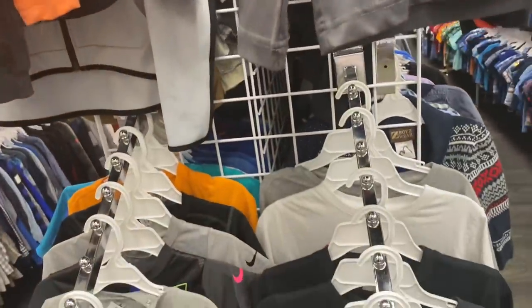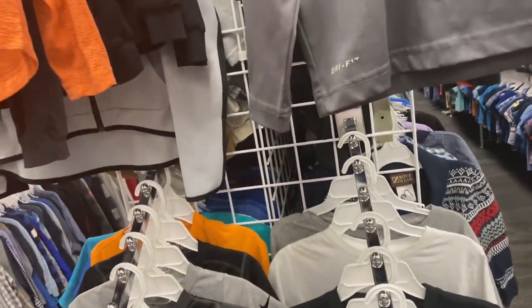So it's a Nike top with some Nike shorts. I noticed it didn't come like this. They just paired this together because Nike don't be selling no jackets with no shorts. But this is $6.50. Comment down below if you think that's a good deal.